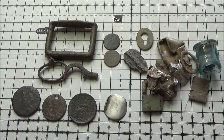Okay, my friends, those are the finds. I'll adjust the camera. Right, boys and girls, those were the finds. Anyway, I hope you enjoyed. Sorry, couldn't resist it.